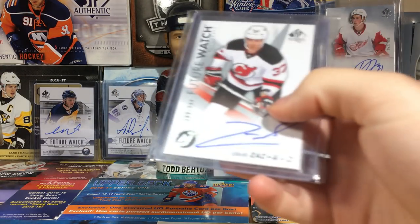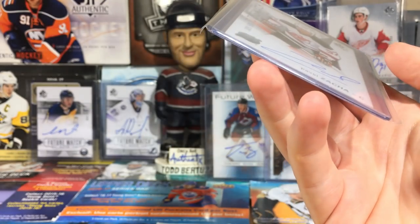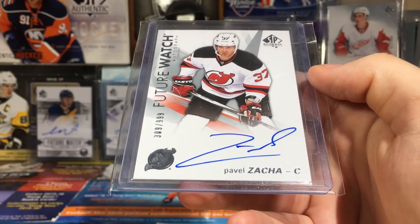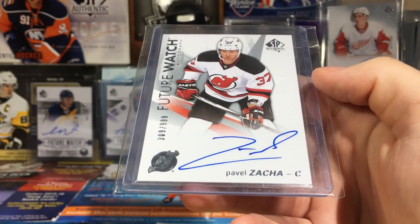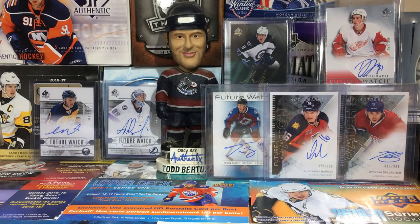Next up is a guy that hasn't reached his potential yet. It's Pavel Zacha. He could be really solid. He hasn't really reached that potential yet. He kind of got overshadowed by some other young players in New Jersey, but yeah, Pavel Zacha.